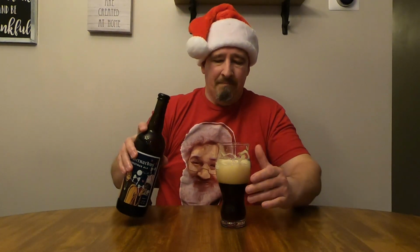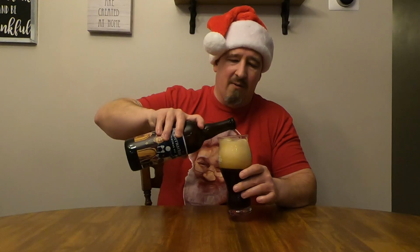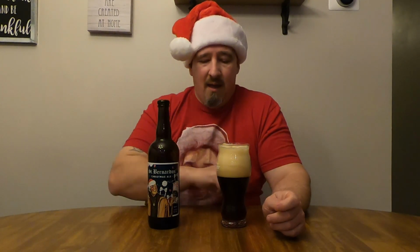But it's good. I'm just trying to find anything subtle or different about it. There's an overall character of holiday spices, the things that you expect to find in most winter beers, like maybe some cinnamon, some nutmeg, possibly cloves, I don't know. But nothing in particular is coming forward.